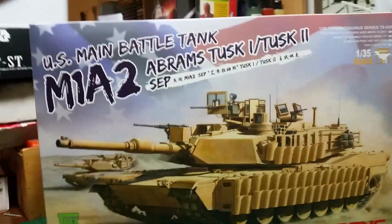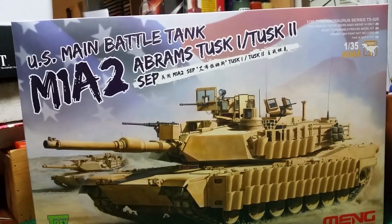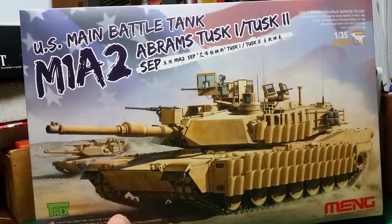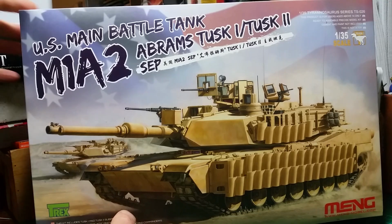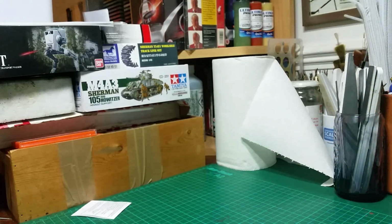But I have to say, if anybody's got this kit, boy, you're lucky. I got this one at a very good rate. As I say, it's got a full interior. It's certainly going to keep me busy, and that will go alongside my M1A2 set I've got from Dragon. So there you go. I'm just going to put that back under the workbench. There we are.